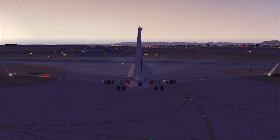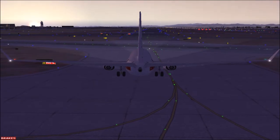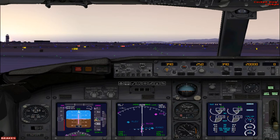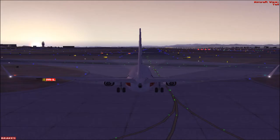Las Vegas Tower, Janet 356, ready to go at 1 left, VFR to Desert Rock. Janet 356, clear for takeoff. Fly runway heading, climb and maintain 4,500. Cleared for takeoff, Janet 356.